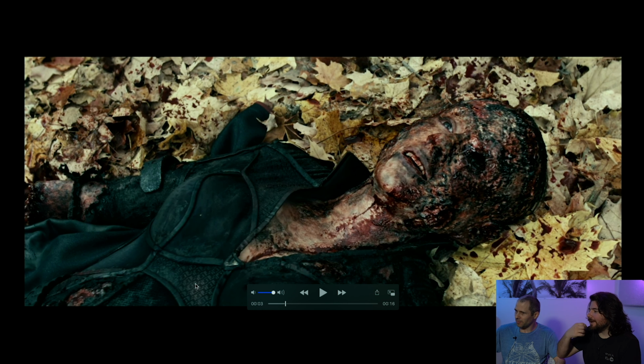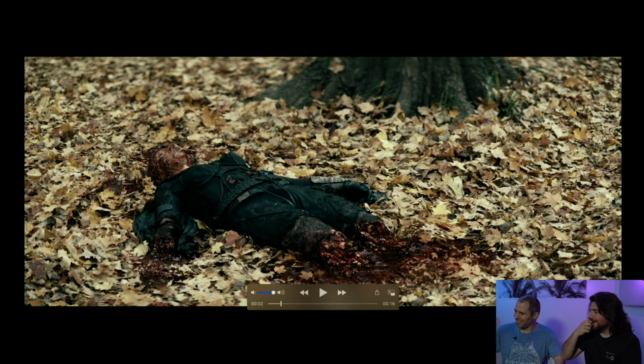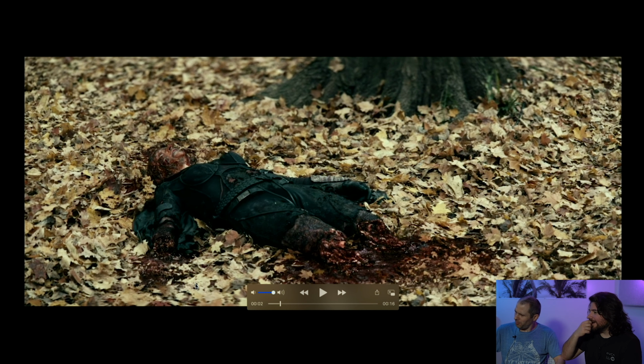You can tell that I feel like her legs are a little long. Doesn't it feel a little long? Maybe. That's where her knees would bend, and they just put the prosthetics on. There's a lot of leaves there. Gotta rake up those leaves.